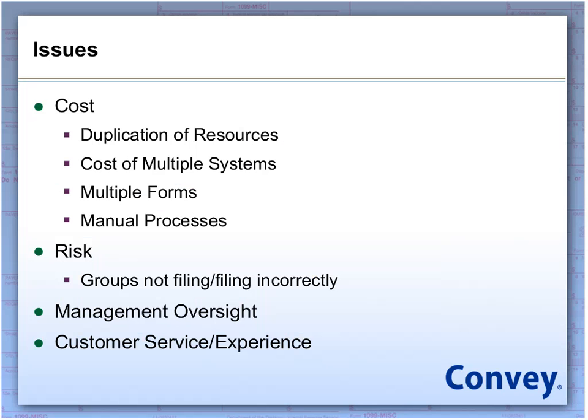So at a high level, a few issues with a very decentralized process. First and foremost, beyond risk is cost. In reference to the last diagram, you have multiple people who are handling your 1099s, doing the printing. You have a lot of people essentially doing the same job within your organization. So there's a lot of duplication of resources in this type of decentralized setup.